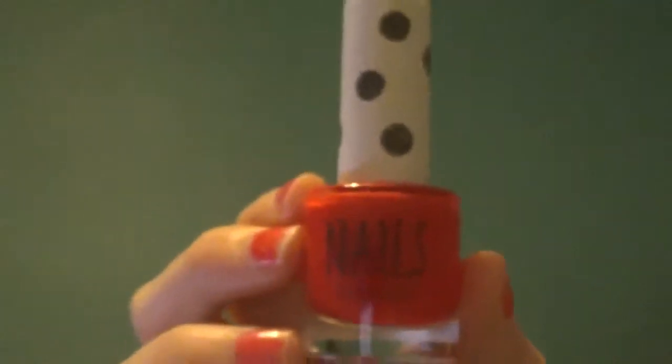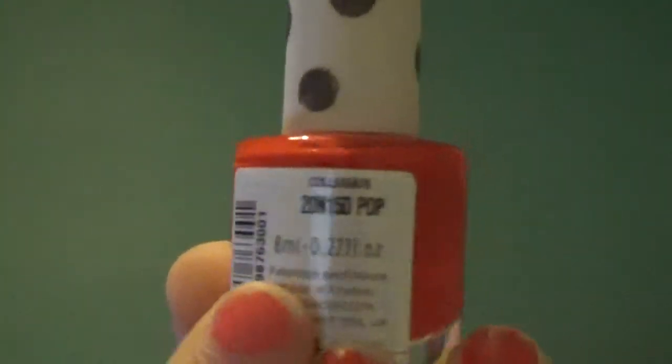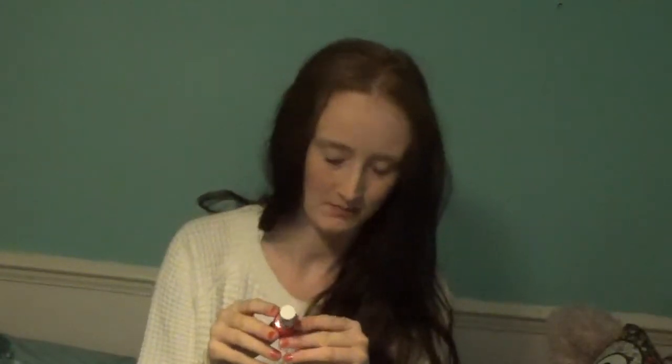So the first one is the Topshop nail polish. I'll bring them up in a close-up so you can see. I think these have names, and the name of this is Colligator, I don't know, but again, I'll bring all of them up in a close-up so you can see the true colour. The next one is the Seat. I cannot pronounce anything. But it's the little mini ones.